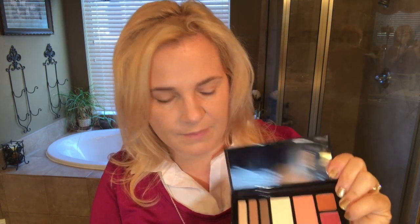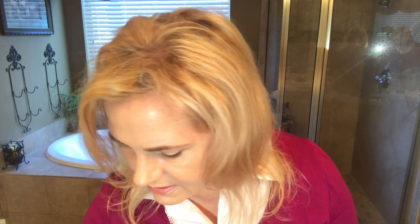So let's get started. I'm gonna go in with this very lightest color. I'm gonna put it all over my lid. So let me get my brushes going here. And we'll take a nice big fluffy brush. This actually says it's a concealer brush. So let me get something else here.